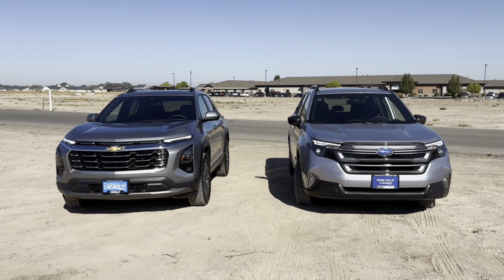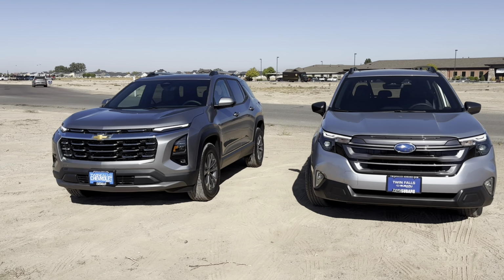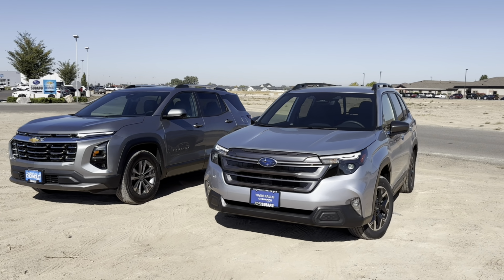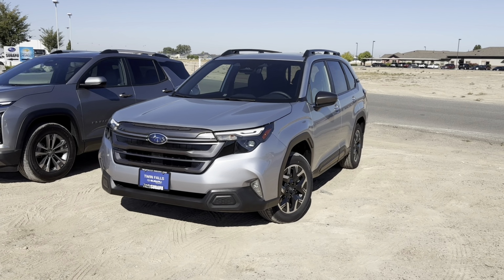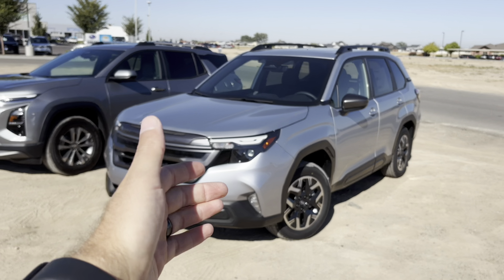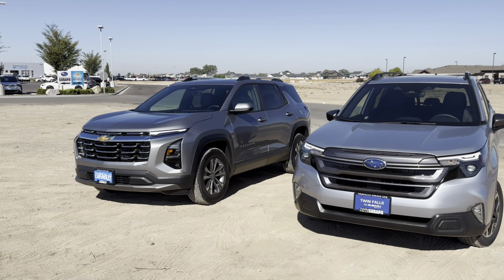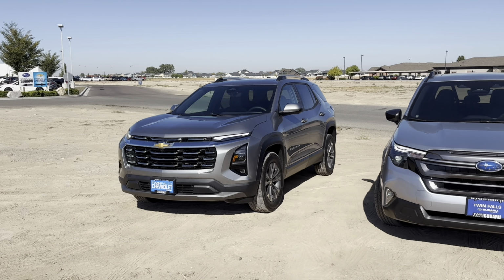Anyways, guys, those are my thoughts. Those are my impressions. And that is my quick side-by-side comparison review of the all-new 4th generation Chevy Equinox and the 6th generation of the Subaru Forester. I actually own a Forester, my wife and I do. We really like it a lot. We like what Subarus offer. But I've also had a Chevy in the past, and I like Chevy. I think they do a good job.